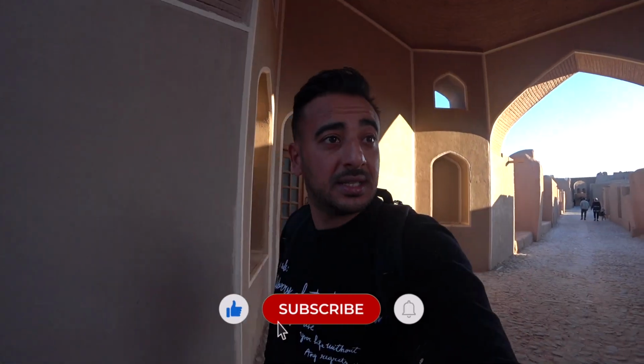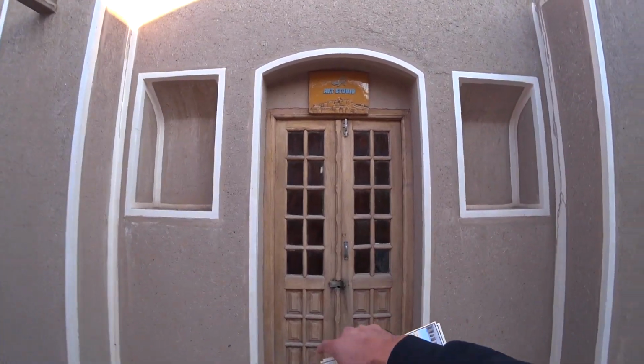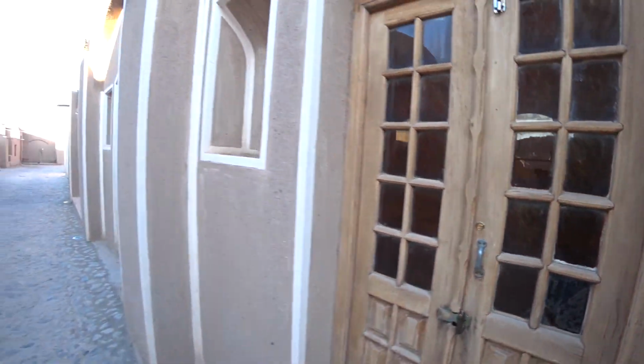This all here is like a bazaar, those would be all shops, and this is the path. In a way it makes a lot of sense, and this is something that I am happy to pay 100 toman for. It is definitely worth it. Yeah, I've seen doors like this before, but there's nothing inside. They're locked.